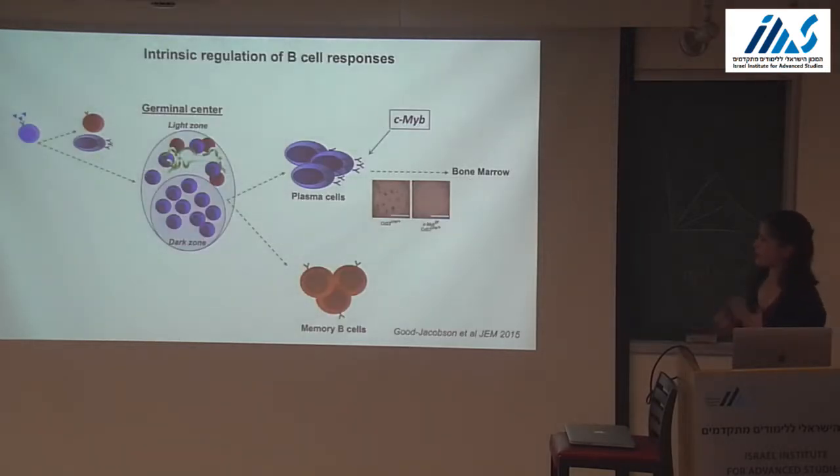As I mentioned, we also look at transcription factors. One of the transcription factors I've been looking at for a while now is called c-MYB, which is important in B cell development. We showed a couple of years ago that it was critical for the long-lived plasma cell population in the bone marrow, for the migration to the bone marrow.